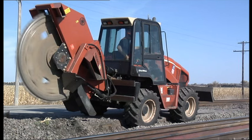Next, gravel is spread onto the side of the track. The gravel will help support the rails and sleepers. A lot of gravel is needed to do a good job. Behind the gravel train is another big machine. Can you see what it is?